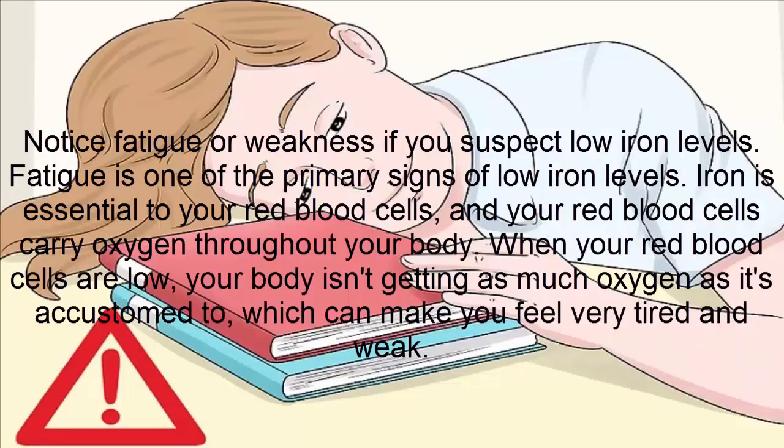Notice fatigue or weakness if you suspect low iron levels. Fatigue is one of the primary signs of low iron levels. Iron is essential to your red blood cells, and your red blood cells carry oxygen throughout your body. When your red blood cells are low, your body isn't getting as much oxygen as it's accustomed to, which can make you feel very tired and weak.